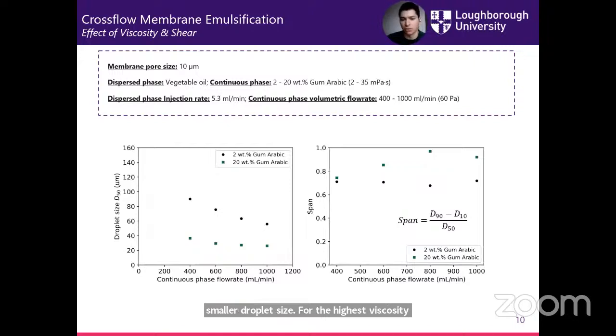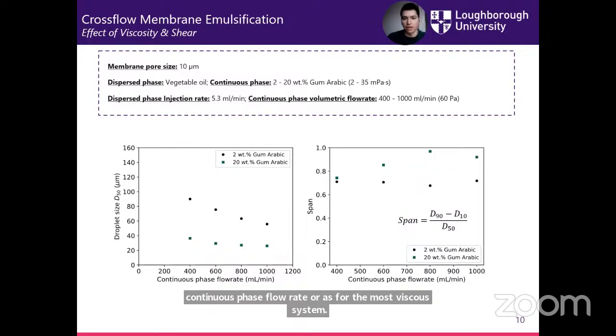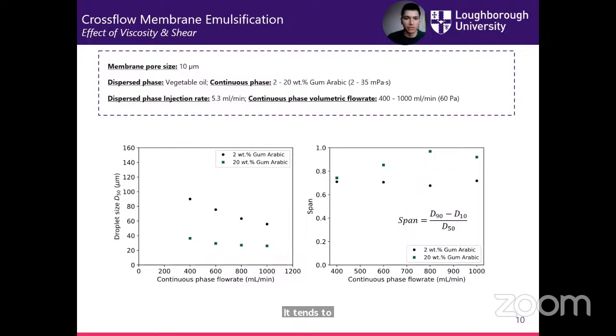The uniformity of the droplets at the lowest viscosity appeared to be roughly the same regardless of the continuous phase flow rate, whereas for the most viscous system, it tends to increase towards higher continuous phase flow rates, potentially due to the breaking of those droplets as they exit the continuous system.